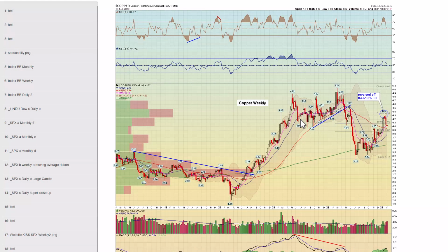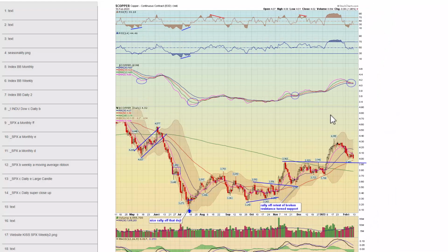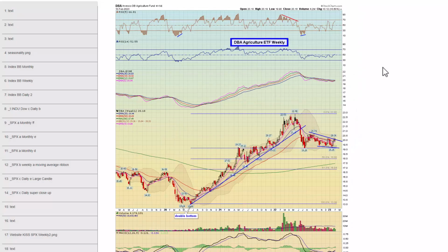Next, chart number 65, copper. So copper's been pulling back the last 3 weeks. Logical to find resistance right near this 61.8 master fib area. Next, chart number 66, copper on the daily. One area to watch for potential support is this 50-day moving average and this extended trend line where it broke out from.